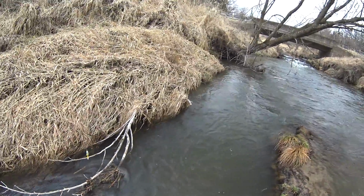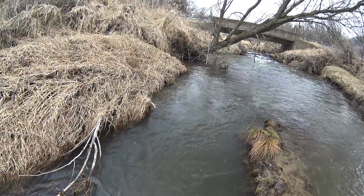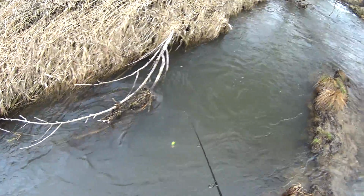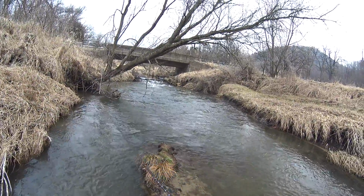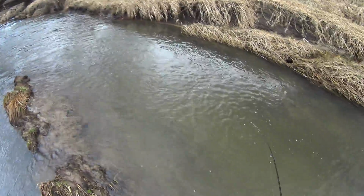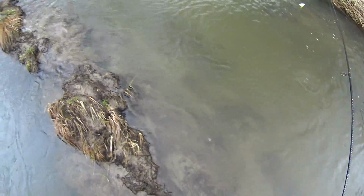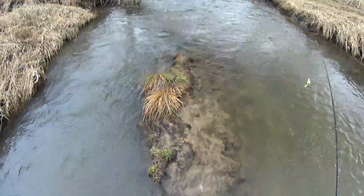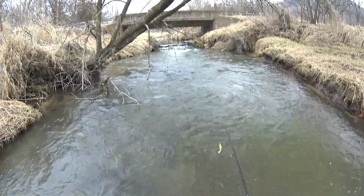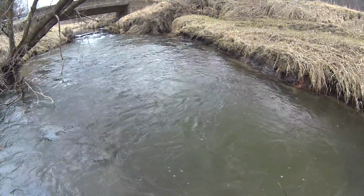Let's see if we got any fish here today. The water's dirty right here, but there is, of course, a lot of murk right here because of the way that it is. I don't know if we'll find any fish right here or not, but I'm certainly gonna try.